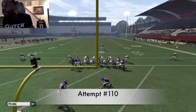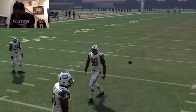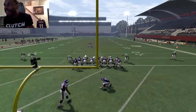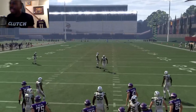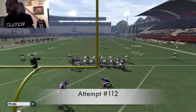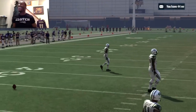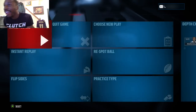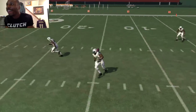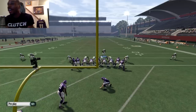Oh, I missed it. Missed it. Come on, y'all. I believe. You gotta believe. Oh, crap. The guy was in the way. Oh, man. It hit me right in the head. Yo. Hit him right in the head! Oh my gosh!